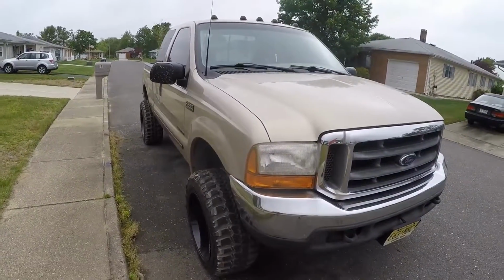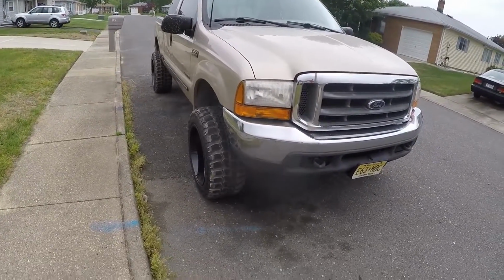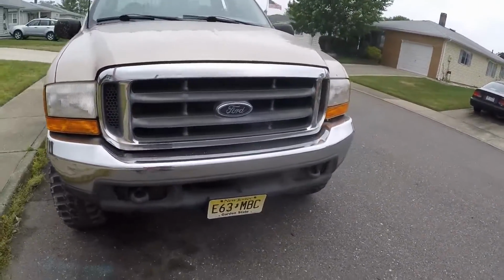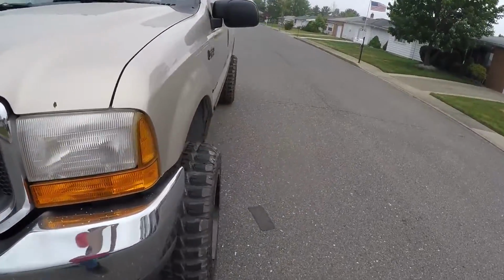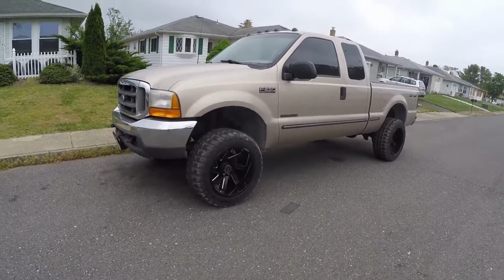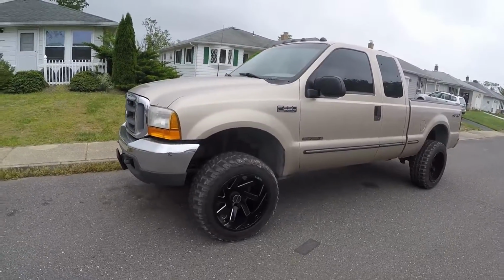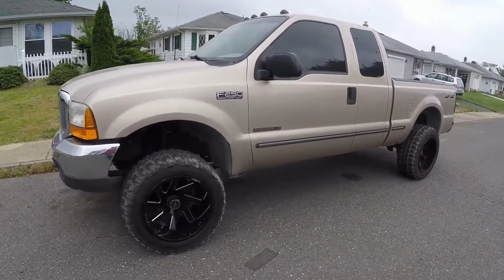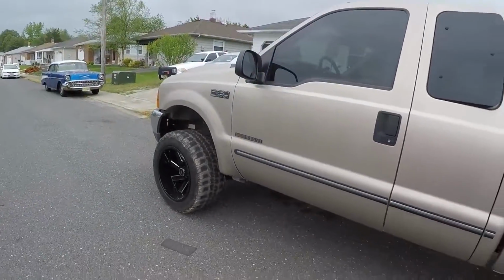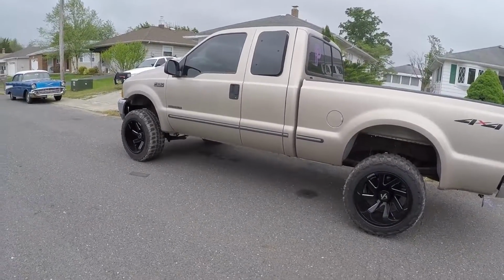I said it before, but there's so many 7.3s out there. There's guys that have 1 million miles on their trucks. I'm sure they've replaced a whole bunch of stuff over the years, obviously. But for the most part, you can easily get 200,000 miles, really no problem, besides your transmission if you don't take care of it. Anything past that, you can expect some problems, depending on maintenance.